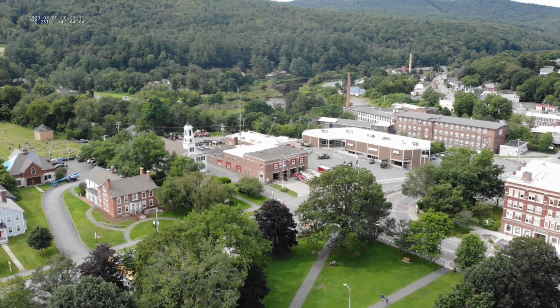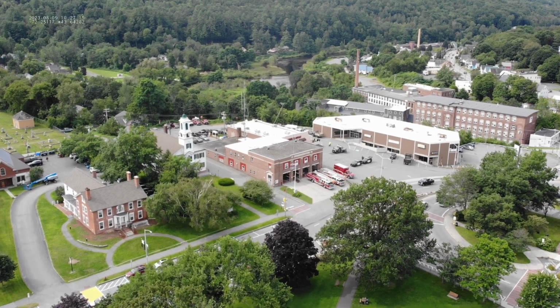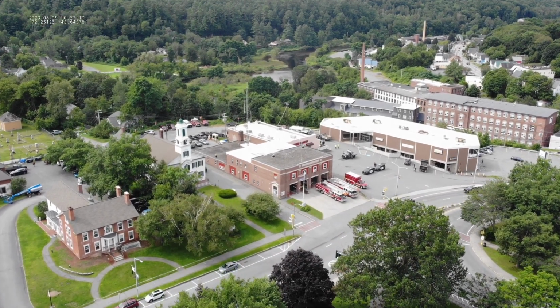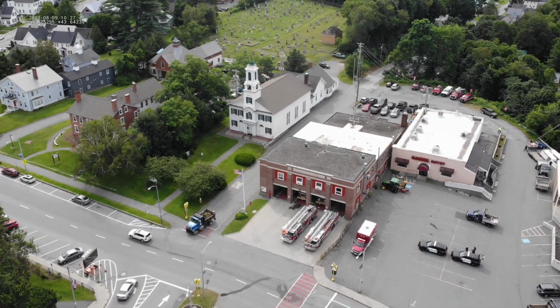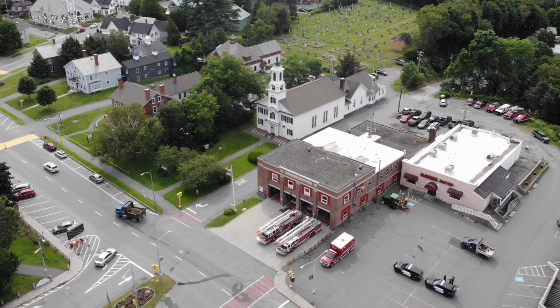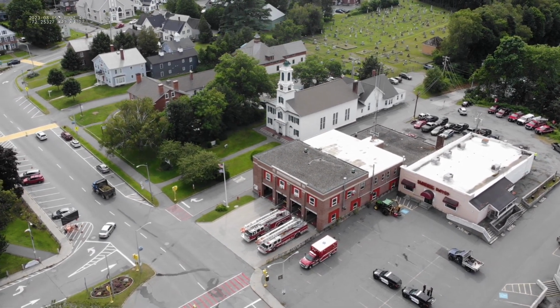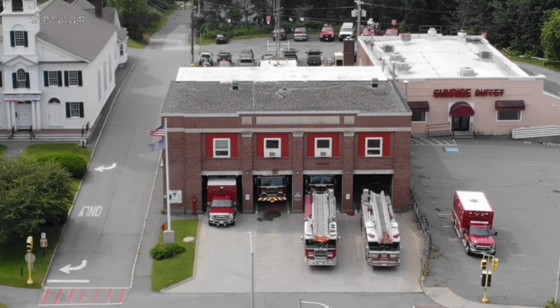To make way for the new fire station, the entire existing building will be taken down. The demolition of the current fire station is planned to start in August of 2024. From there, the construction of the new structure will commence, with an estimated completion date of December of 2025. It's an ambitious timeline, but reflects our dedication to providing our firefighters with a modern and efficient facility.